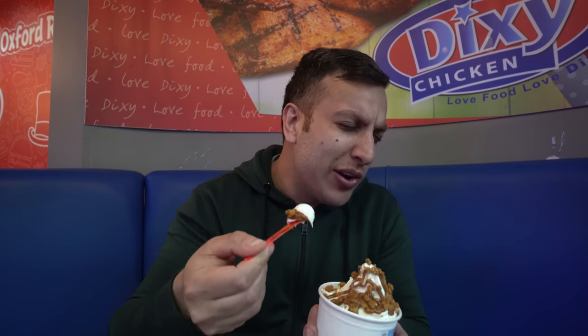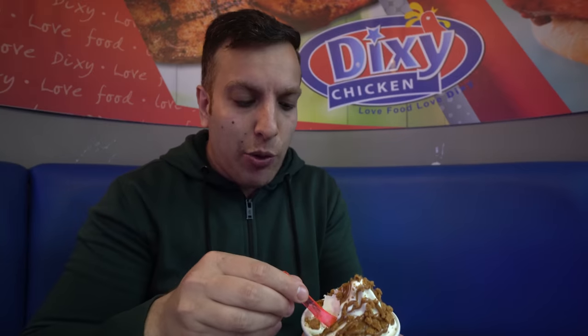If you've got a really spicy mouth like I do, this is absolutely perfect at the end of a meal. Now I know desserts aren't something you think about when you think of something like Dixie, for example, but honestly this is super tasty. I would on a hot day just walk past and get this, because people get McFlurries all the time and this is 100 times better than a McFlurry, so why not?